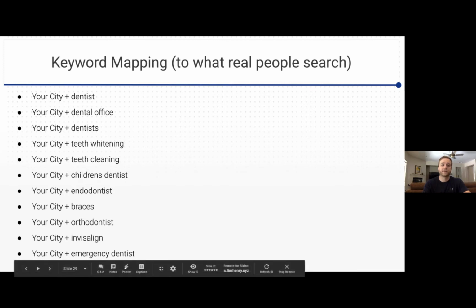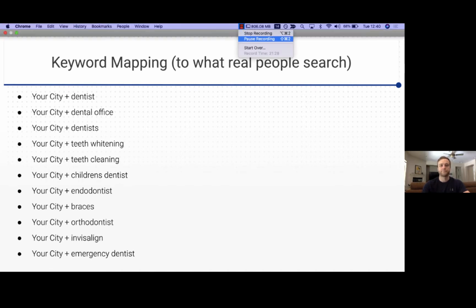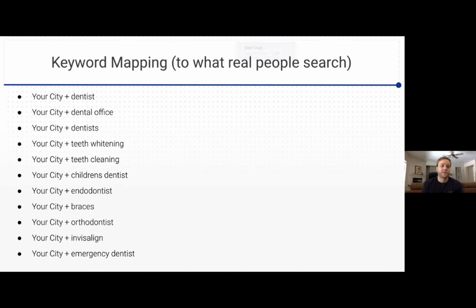Or things like Phoenix Dental Office, Phoenix Teeth Whitening, Phoenix Braces, Phoenix Orthodontist. And even if somebody isn't searching with the word Phoenix in it, if they search from Phoenix, Google is obviously intelligent enough to know that there's somebody in Phoenix who needs a service provider that's local to them. And they know these things because if you search from a phone, there's GPS. If you search from Wi-Fi, you have an IP address that tells you the location they're in. So it doesn't really matter. They know where you're searching from.